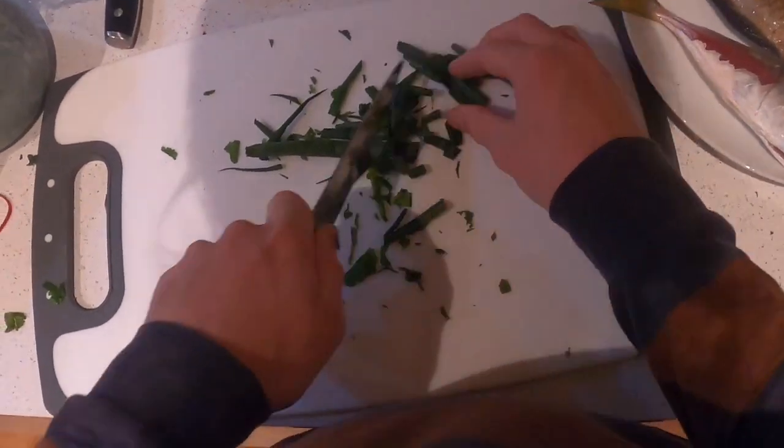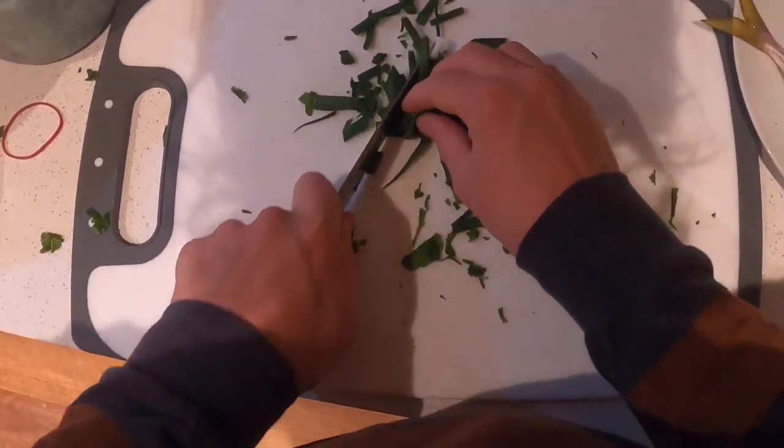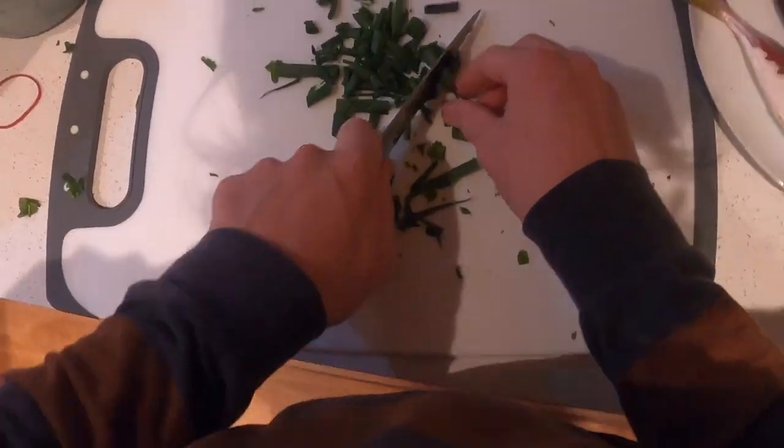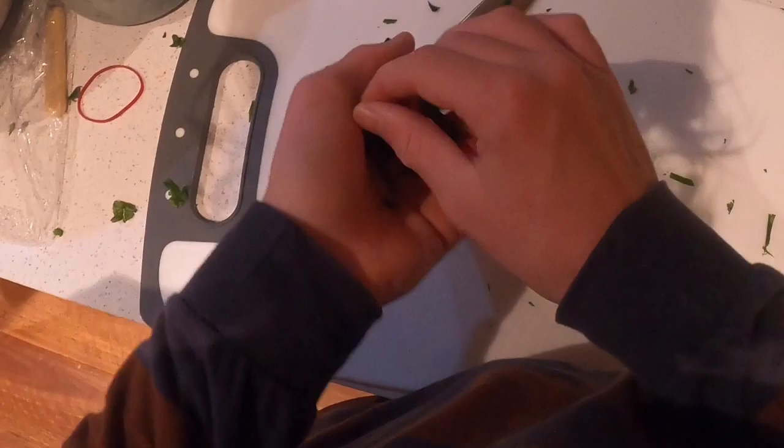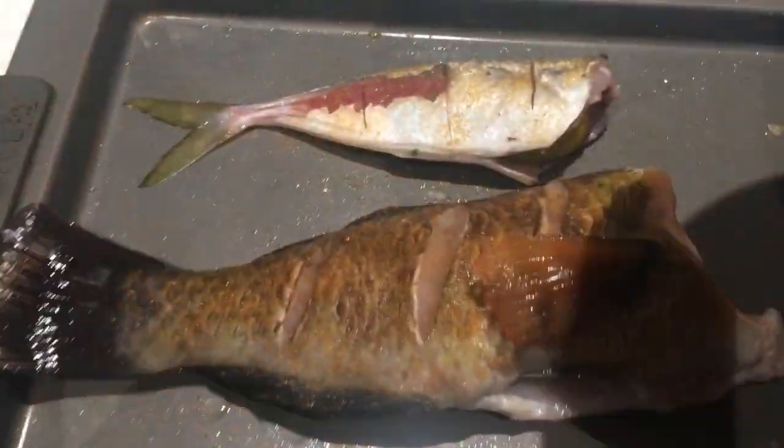With the soy sauce and the brown sugar and the lemon and all that stuff. That way I can pour it on the fish. I don't know why, it's like my secret little sauce kind of thing. It just tastes really amazing. It always does. Pouring it on now.